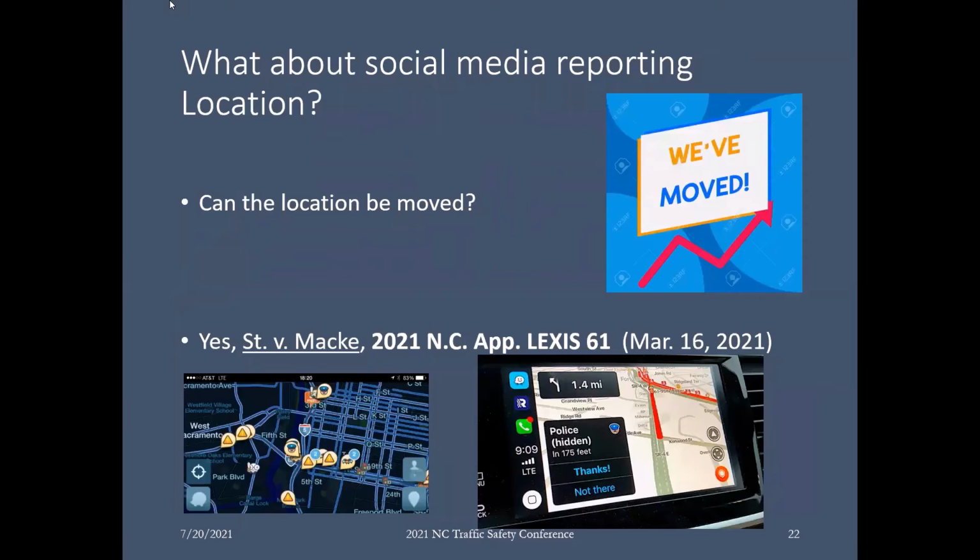And this slide is actually exactly about the case I was talking about earlier. The Mackie case is my case. That was the one where the officers were moving the checking station around with the Waze app.